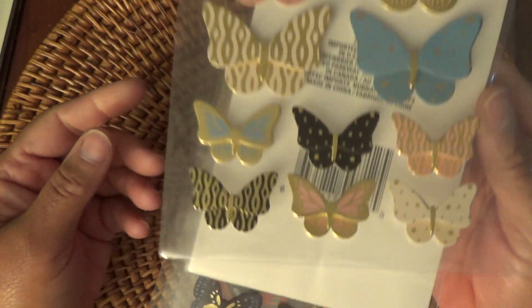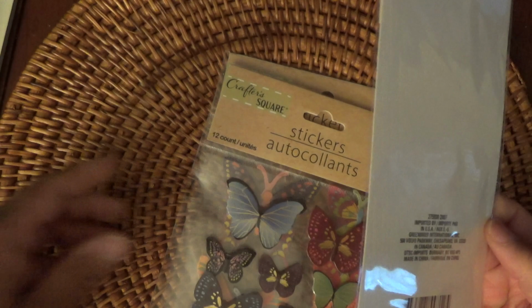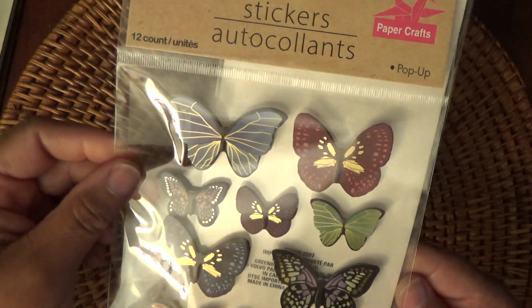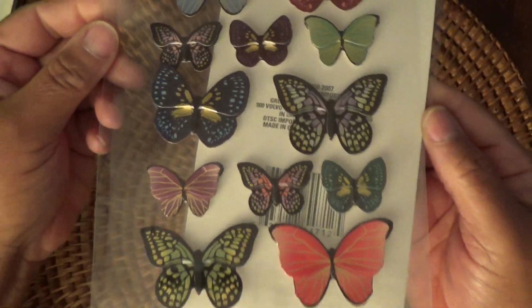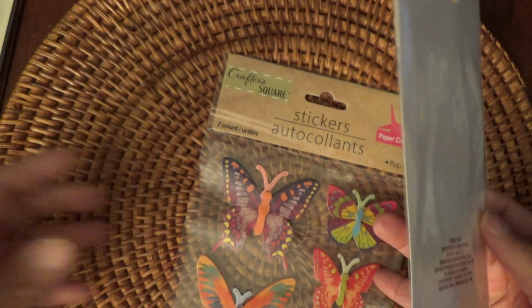Interesting designs. Well, paper that they use. And then this one is 12 piece. Super pretty. Look at that one down there. Look at that. It's really pretty. Very detailed.